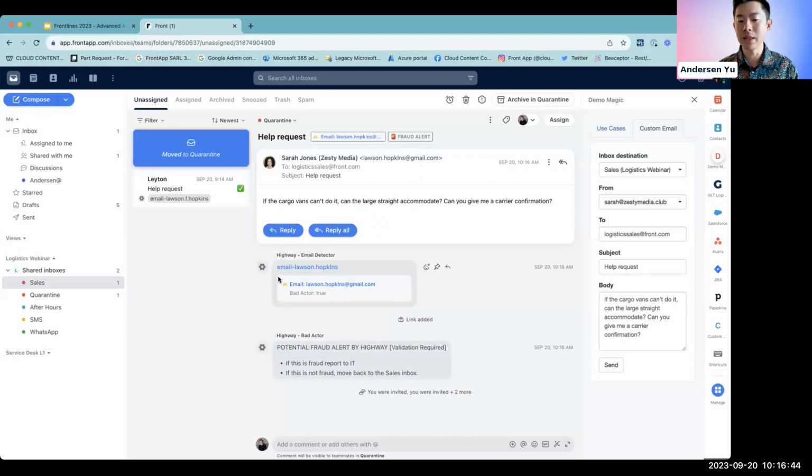And what we're able to do is leverage this information and feed that into Front's rules, right? In Front, you can create rules that say, look at the dynamic object that was created, what's happening in the fields that we're getting back. And if this criteria matches, then do these things, like move it to a quarantine inbox, because we know that this is a fraud alert, and then provide information to your teams.